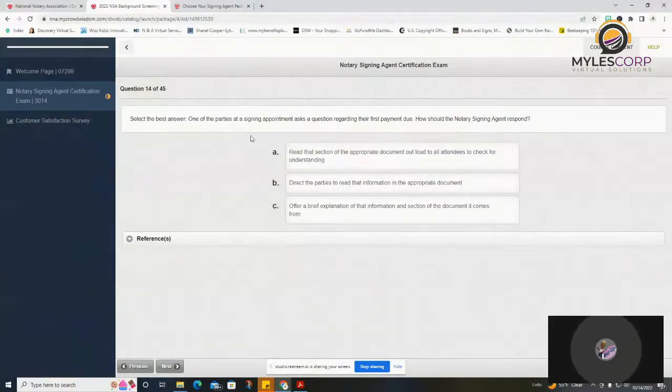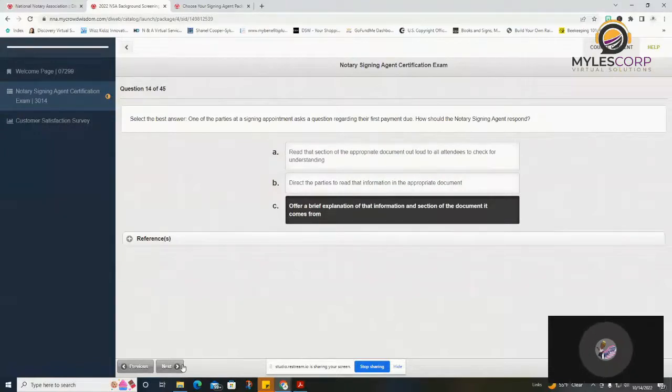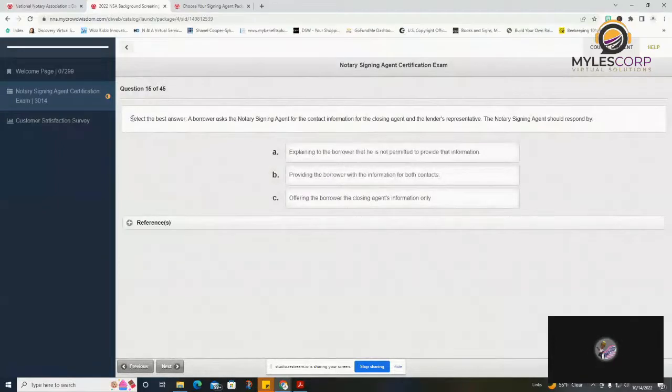Select the best answer. One of the parties at the signing appointment asks a question regarding the first payment date. How should a notary respond? Read the section of the appropriate document out loud to all attendees to check for understanding. Direct the parties to read the information in the appointment document. Offer a brief explanation of the information in the section of the document it comes from. I'll go with A. I'll read the section. No, I'm going with C. Offer a brief explanation of that information, because I sure do. Your first payment date will be December 1st, 2022. Here's a breakdown of your payment. Sure do.